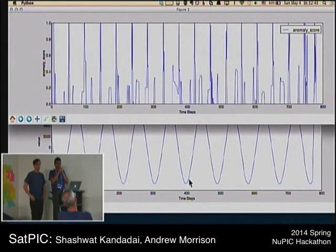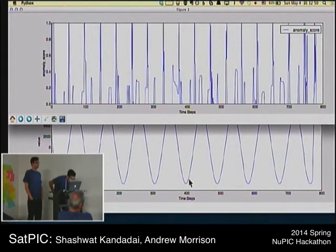Yeah, I'm pretty sure that the big spikes are when you cross 0, and the smaller spikes are when you change direction at the top and bottom. Certainly seems to be most of them. Yeah, and that could be the discretization issue.